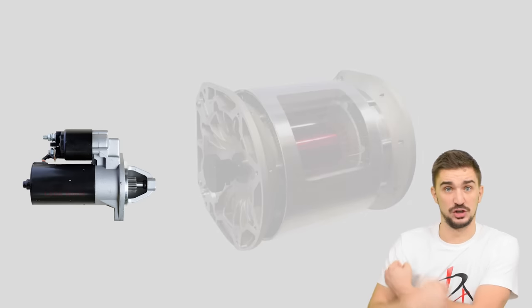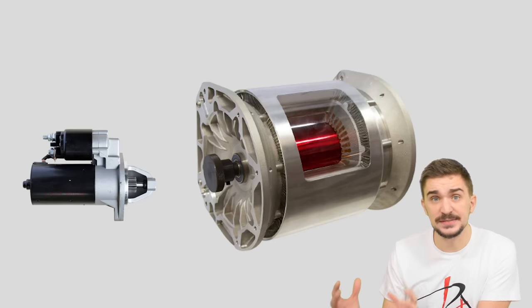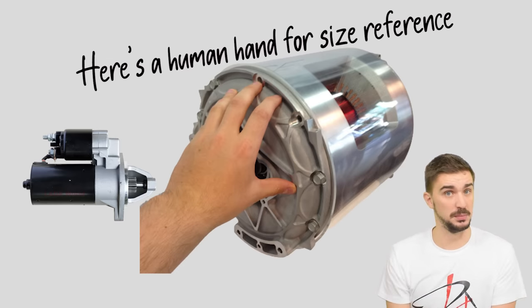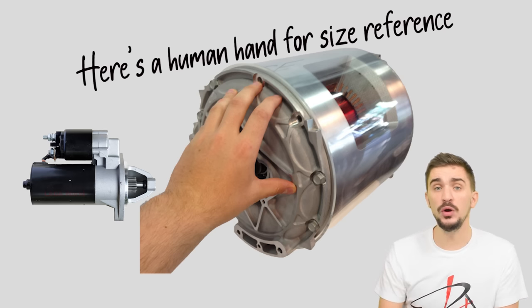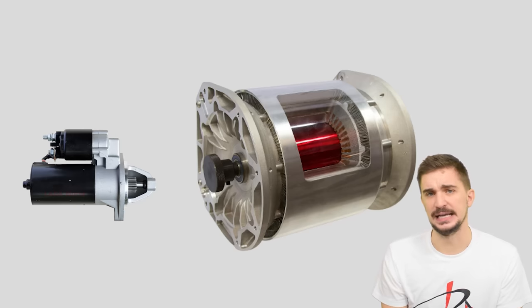Now, just like the battery, the starter motor of an ICE vehicle is going to be, of course, a lot smaller than the electric motor of an EV. Although it must be said that EV motors are impressively small and compact for what they're capable of doing. Now, let's learn more about EV motors by looking at them in contrast to starter motors of ICE vehicles.